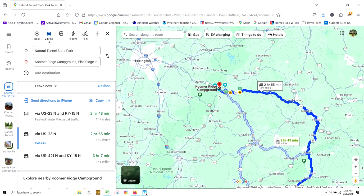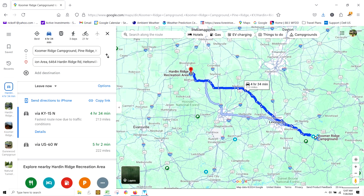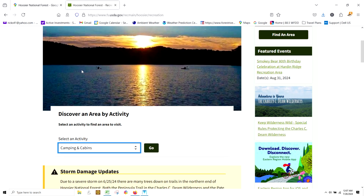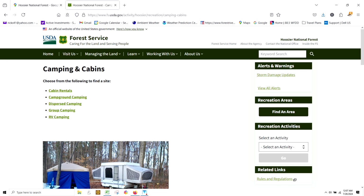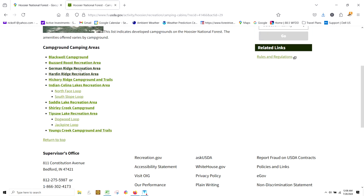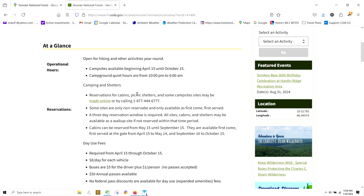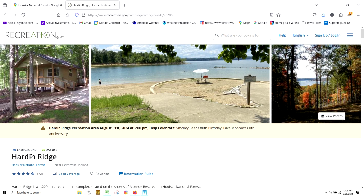Now, the next campground we want to go to, I did the same thing I did before. I found the Hoosier National Forest, and I said, okay, Hoosier National Forest, tell me what camping you've got. And it's camping. Go. And the one we've picked, we looked at all these, and we've picked Hardin Ridge. So they said for reservations, and this is recreation.gov, and this is for Hardin Ridge.